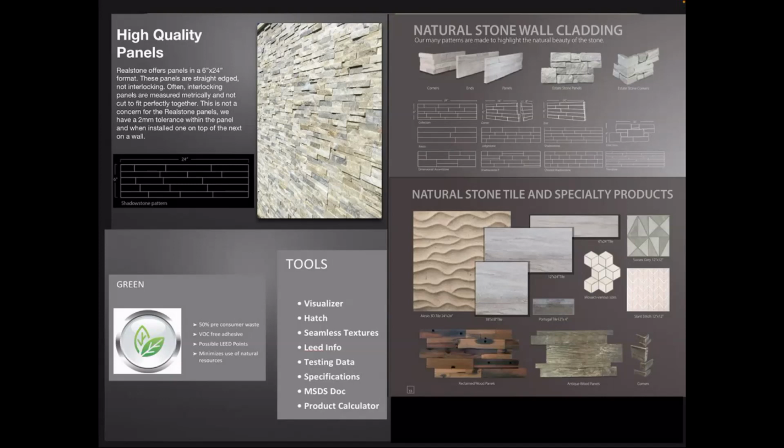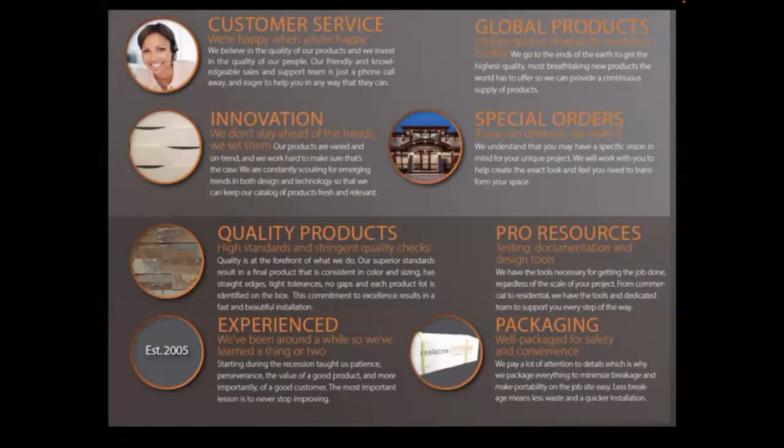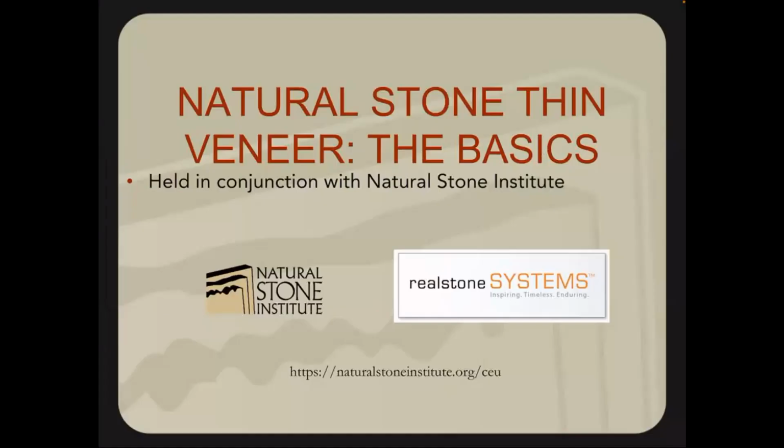This screen shows you we're very customer service oriented. It's the way we package our materials. Each piece is individually wrapped, and we'll get into the differences between full bed and cultured stone thrown in a box. Realstone, we individually pack the pieces, individually wrap the pieces together, and we've got lot numbers and consistencies and all that kind of great stuff. So that's Realstone Systems. As I had mentioned, I believe we're the leader of the industry of the panelized stone veneer.